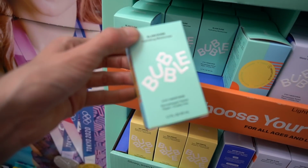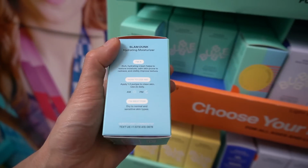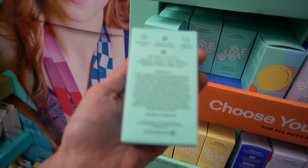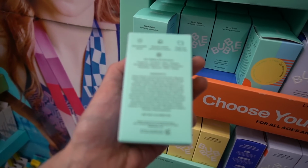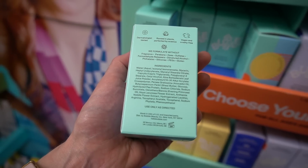Tried the Slam Dunk moisturizer too. These are all, in my opinion, fairly lightweight. Like, they're not super rich, thick creams, but this one I would say is a little heavier than the others. It's got shea butter in it. No niacinamide in this one either.